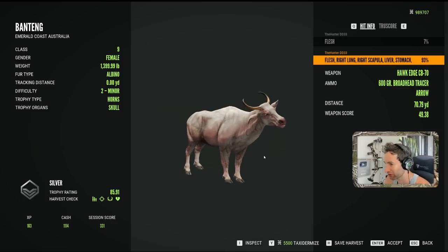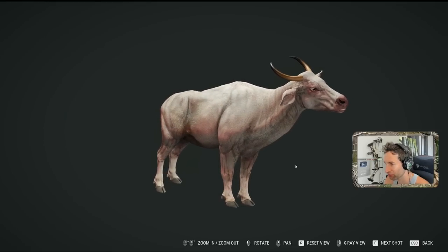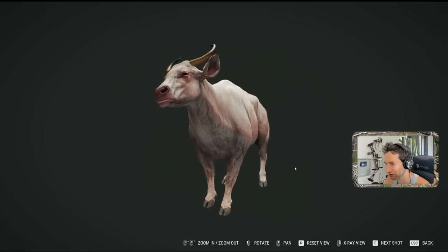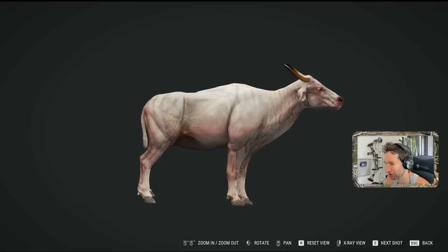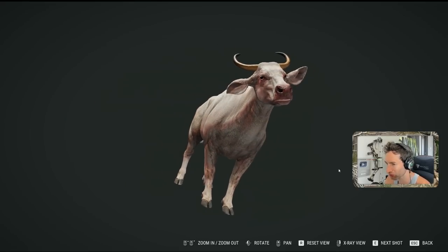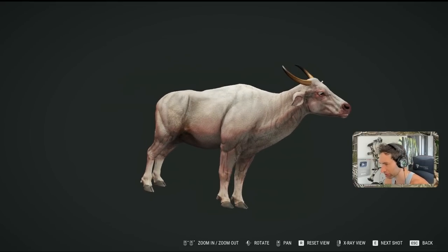But there we have it. Our first look at a rare albino Bantang. And we took him down with the bow. What a sweet looking Bantang. Man, and that's only a female. Imagine how cool the males are going to look. I was going to say the bull. I think they'd be called bulls, right? Yeah, probably the bull. The bulls are going to look really cool.